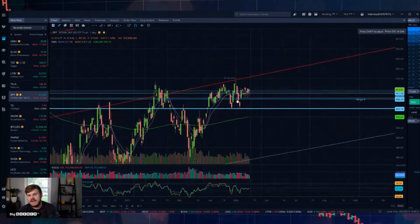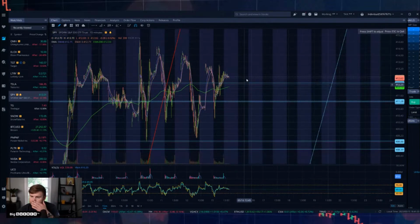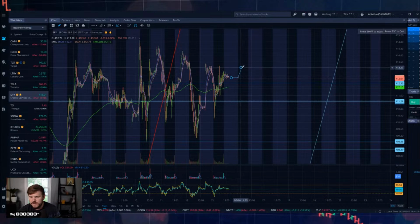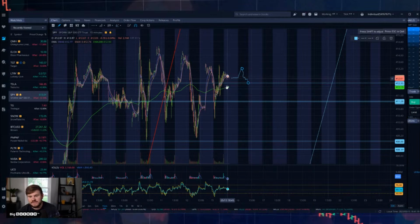So once again, to wrap on the SPY, we want to see an open above 413. If we do see a strong open above 413 and markets just humming green, and we go down a little more to the 15-minute chart, I think it's possible that we see a pretty strong push into the open, testing this resistance right here, 413, and then we come back down to earth. So we test that 413, and then we come down and possibly test that 412.35.